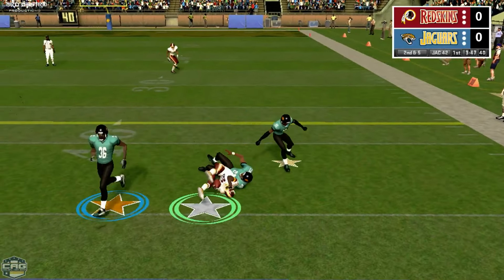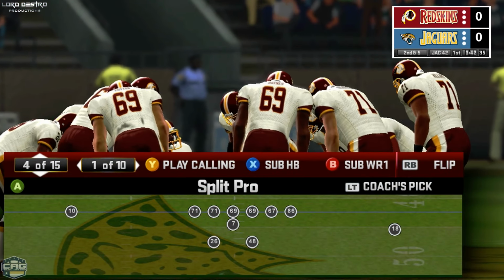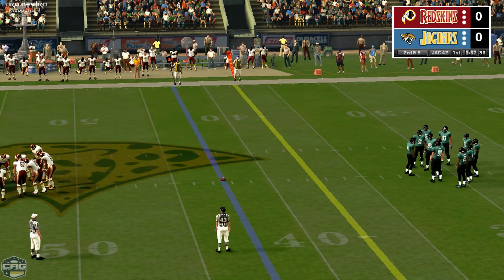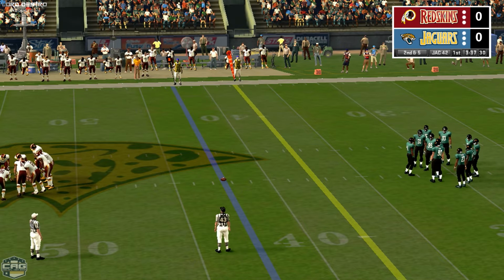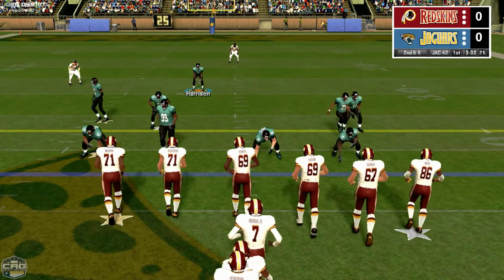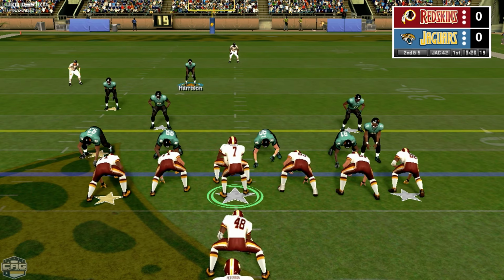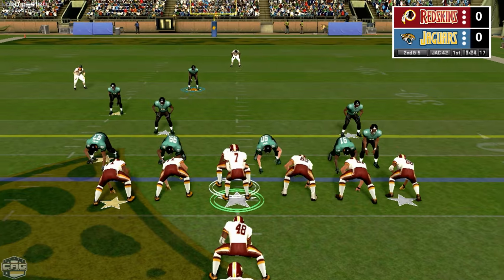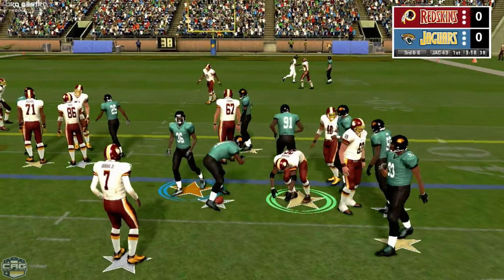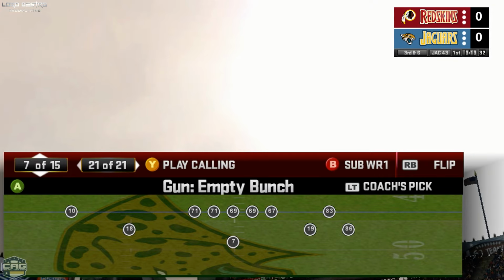Number 83 makes the catch on the right sideline, and that's good for a gain of 5. Credited with the tackle. Second and 4 from the 42-yard line. Peterson loses one on the play, and that will bring up third down. And 44, credited with the tackle.